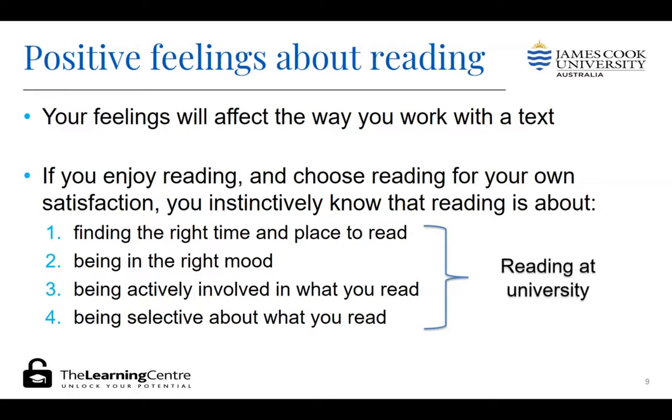You can note these down, maybe three ways of reading. Note them down somewhere that you can see and can do something with that list every day, and really make a point of practicing these three strategies.